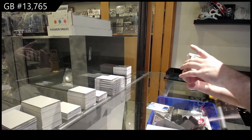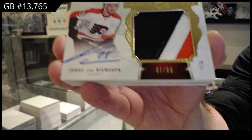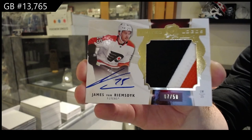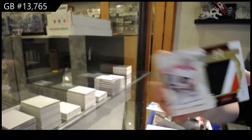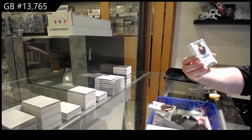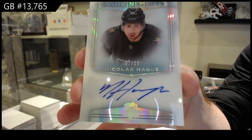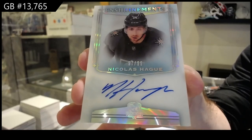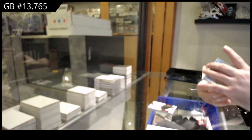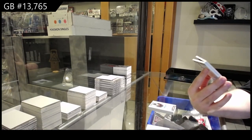For the Flyers, number to 50, JVR. Limited logos. Enshrinement's Auto, Nicholas Hague for the Golden Knights. Nicholas Hague, Golden Knights. That's not too bad. Number to 33.